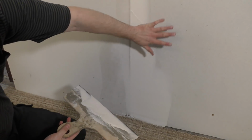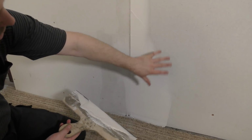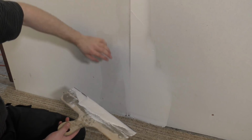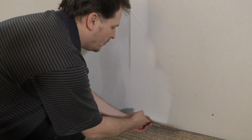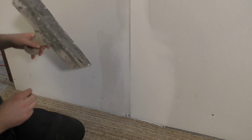But as it's so much a difference here, I wanted to have a bigger area over here where it evens out to become even with this. The wall wasn't that straight, or I didn't make it straight. So now I'm covering up my mistakes or something.